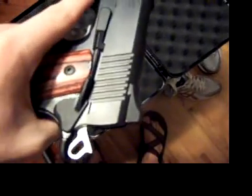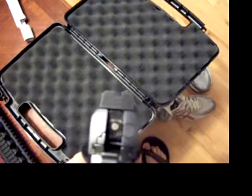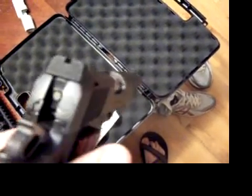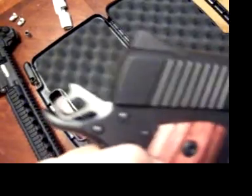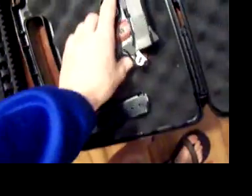So the sights are not the best. They don't have any tritium. They're not tritium night sights. It has the skeletonized trigger, beavertail. Yeah, I mean, it's decent. I like it a lot. I think I like it more than our Taurus.